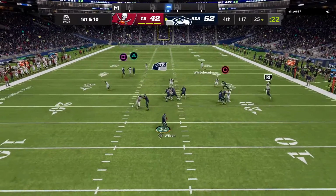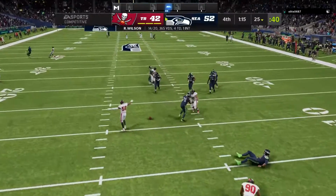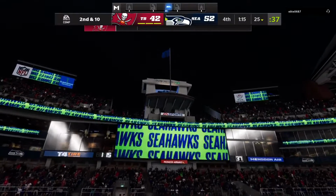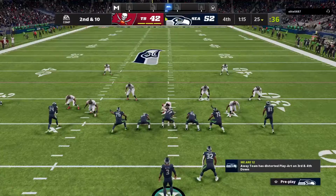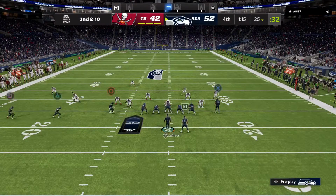Now Wilson. And he'll be hit as he releases it, and that'll fall incomplete. Oh, that's got to frustrate him a little bit because they nearly got to him there, and it would have been the first sack of the game. Instead, they're able to influence the release, and they did force the incomplete pass.